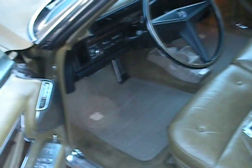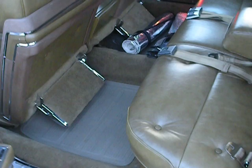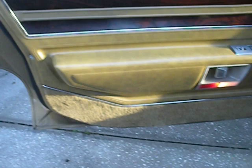See, the interior is beautiful. Open the locks. Pictures are one thing, a walk-around video shows anything you want to see. The windows are a little fogged up right now. It's very humid out here. Headliner is immaculate. All seat belts are present.